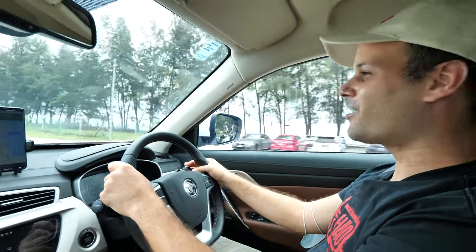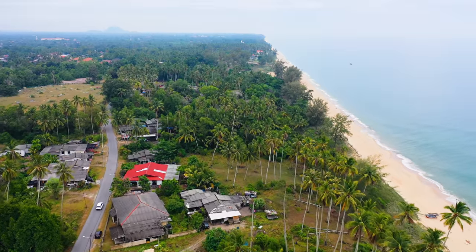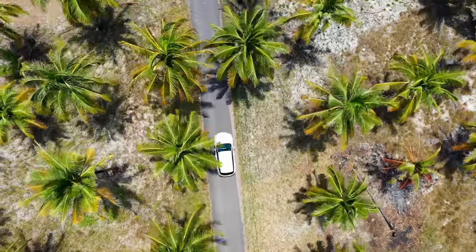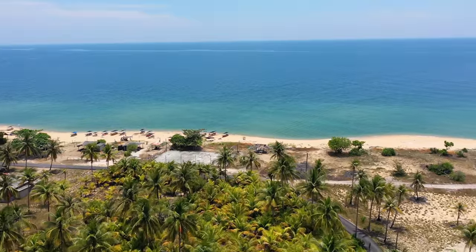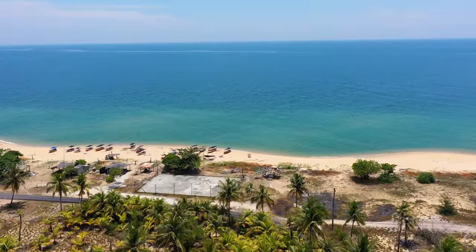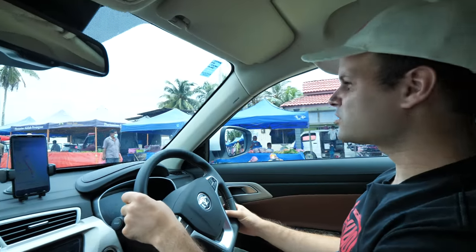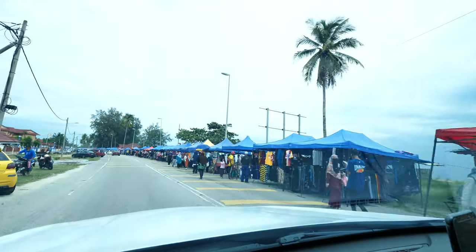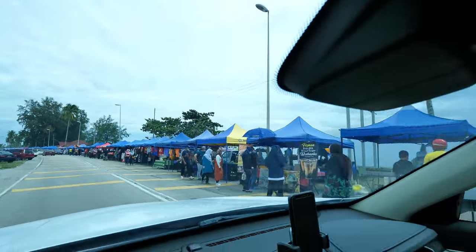And we are off, just driving past the beach roads. It is absolutely beautiful here, guys. We're driving past coconut-lined beach roads, and there's just endless beaches here. And look at this, guys. We're just driving through a beach market. Wow, tons of stalls. Let's see if we can find something to eat on the way.